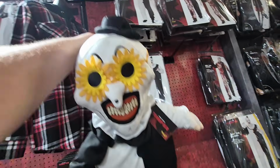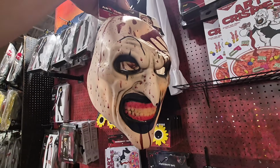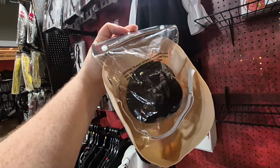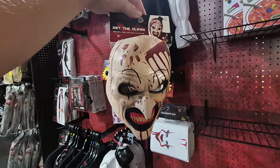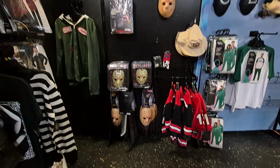There's the Art the Clown bag. It's like a book bag, but he has plush. I love that one. He has the sunglasses on. And here's a smaller Art the Clown mask right there. That one is Spirit Halloween branded, and it's actually a decent mask. I like the way that one looks, and it does come with the hood and the mini hat, and that is $30.